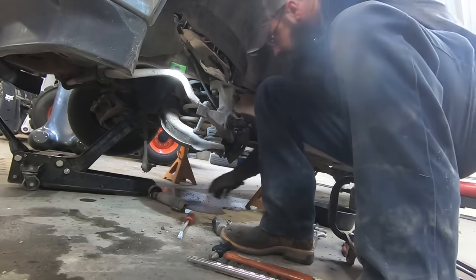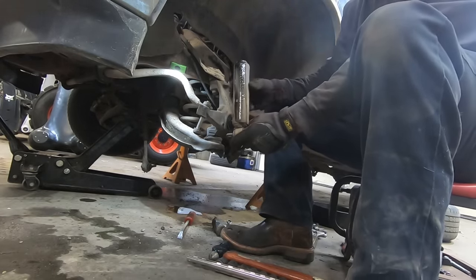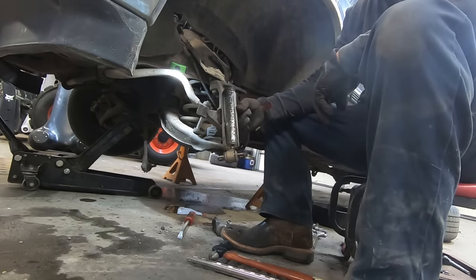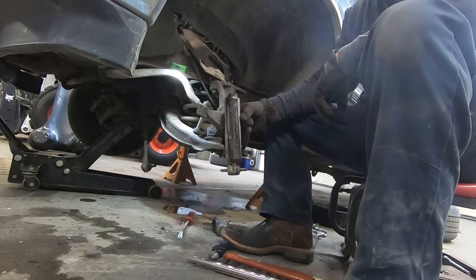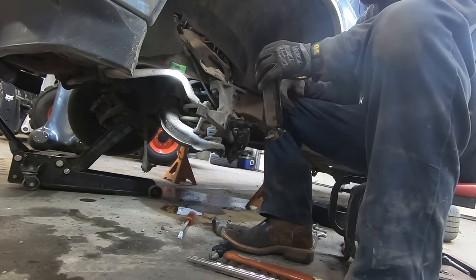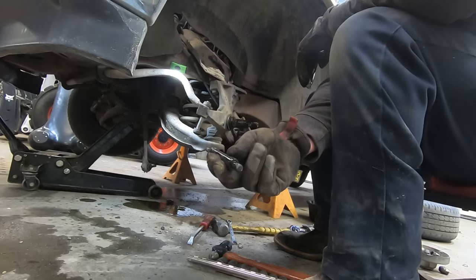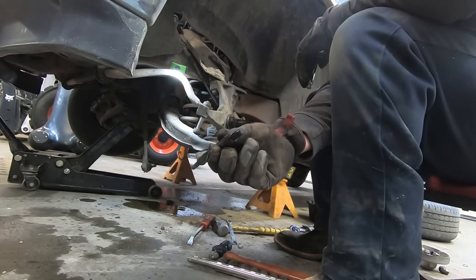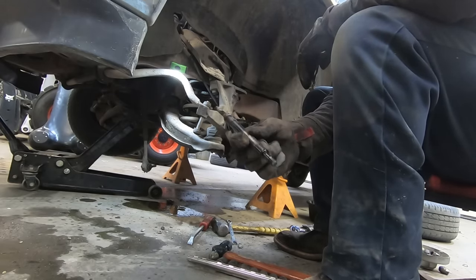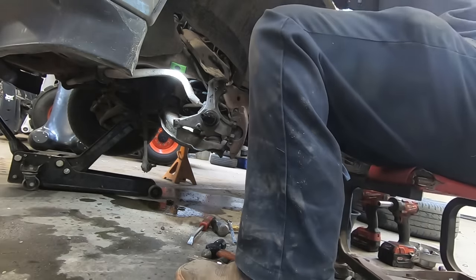There's something new. Went to unthread the top of the shock and it just kind of spun right out. Blew the ram right out of that cylinder. How neat is that? Oh, the nut came off on the inside. We just got to take that shock apart, put that nut back on in there, be good to go. Just when you thought you seen it all.